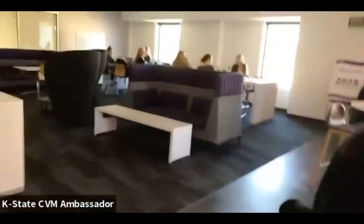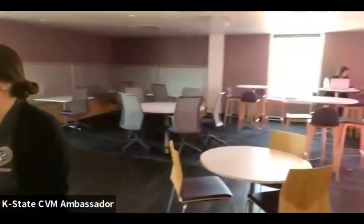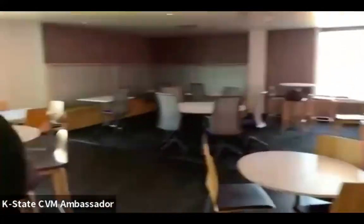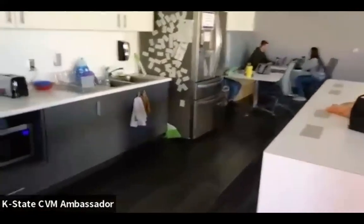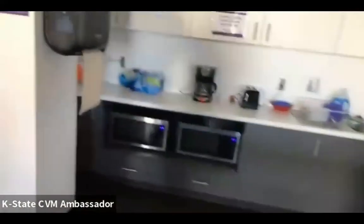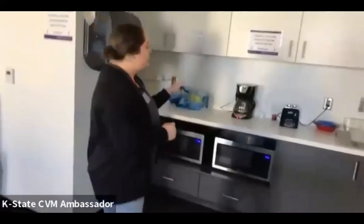Okay, sorry. So this is our third floor Student Success Center. As you can see, it's a good place for students to hang out and study. It's one of our newly renovated spaces, so we're really excited to have it. Additionally, they have a small kitchenette in here, so if you want to make lunch or keep your snacks in here and grab them in between classes, it's a super great resource for our students to have.